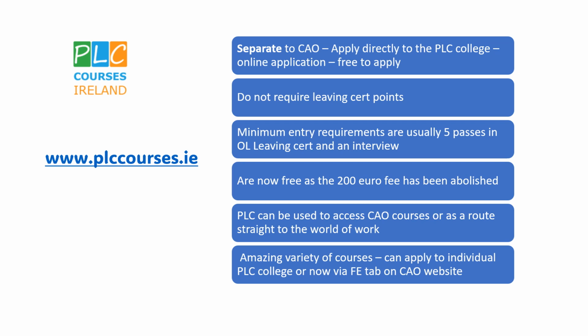So there is lots of information on post-leaving certificate courses on Careers Portal, but also there is a website, plccourses.ie, that I would recommend students to look at if they are considering a post-leaving certificate course. Just to note that applications to PLC colleges are separate to the CAO. You cannot apply to a post-leaving certificate college through the CAO. You apply directly to the PLC college.